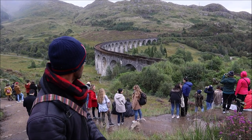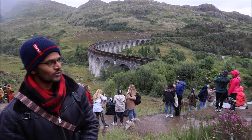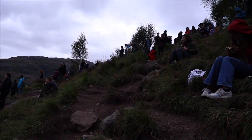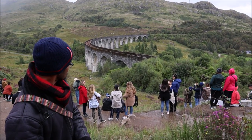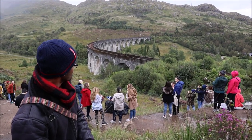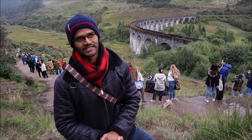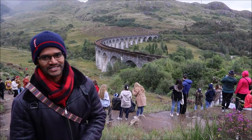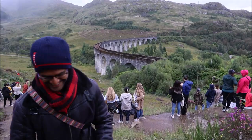Right now we came here with so many people, and we are all waiting for the train to arrive. I think it is going to arrive in about 10 minutes. We are waiting for the Jacobite train, which passes only 2 times a day, so we have to be really precise with the time. We are really excited to see the train.